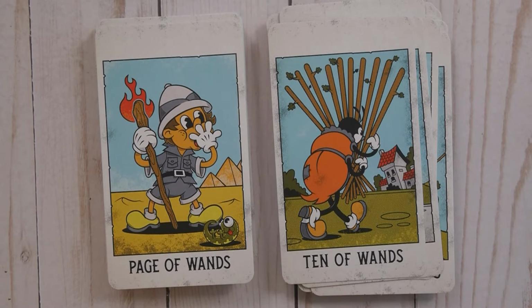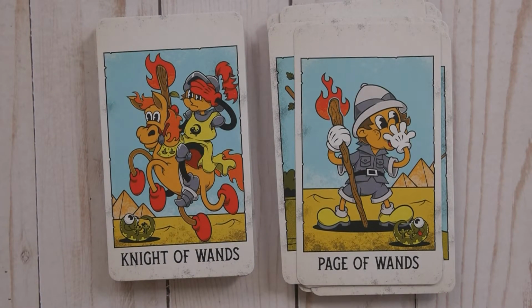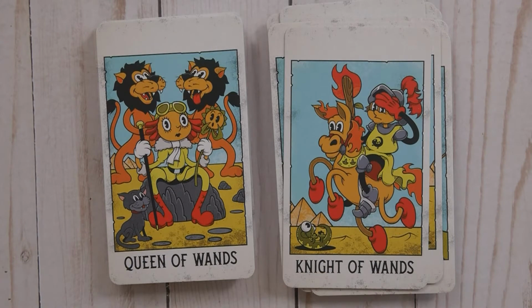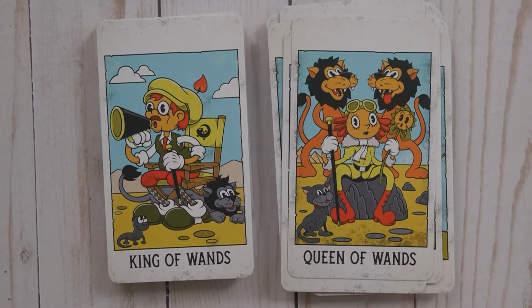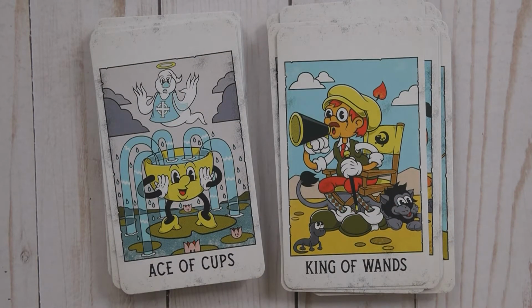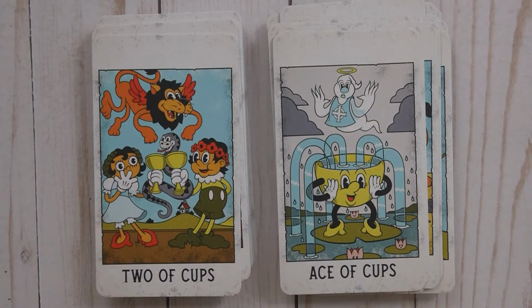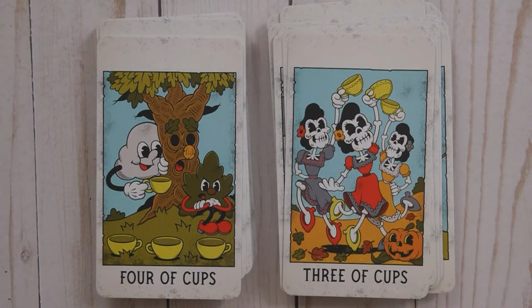Page of Wands. Knight of Wands. Queen of Wands. King of Wands. Ace of Cups. Two of Cups. Three of Cups. Four of Cups.